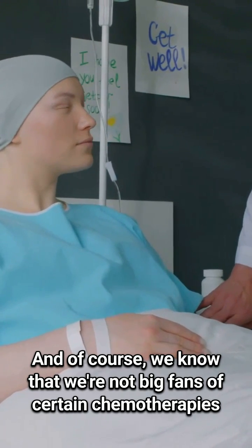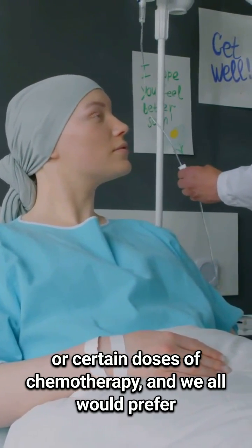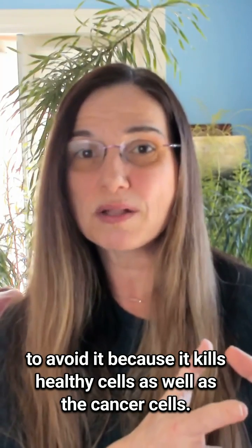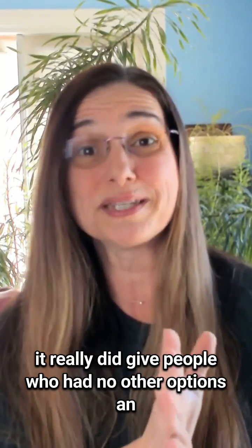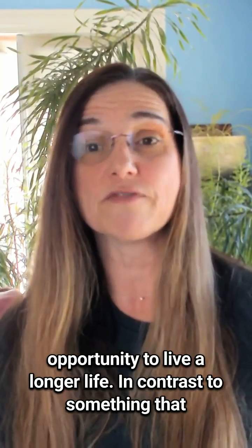And of course, we know that we're not big fans of certain chemotherapies or certain doses of chemotherapy, and we all would prefer to avoid it because it kills healthy cells as well as the cancer cells. However, it really does benefit some people, and for many years, it really did give people who had no other options an opportunity to live a longer life.